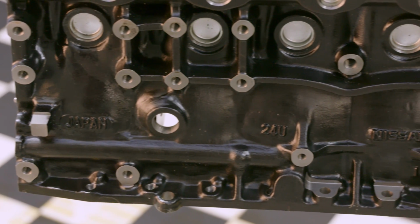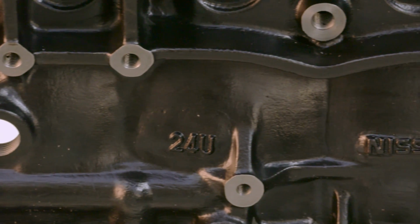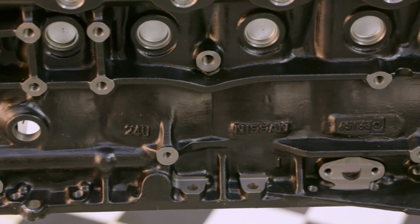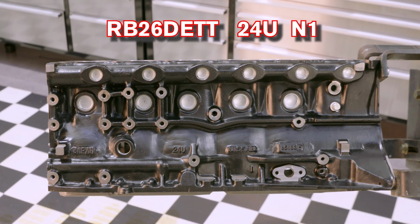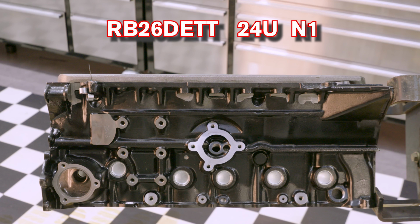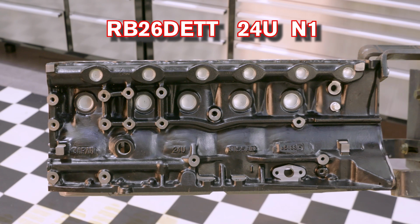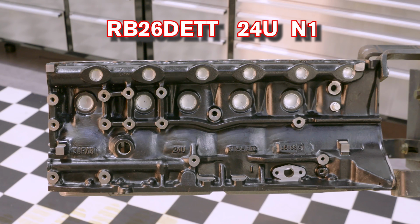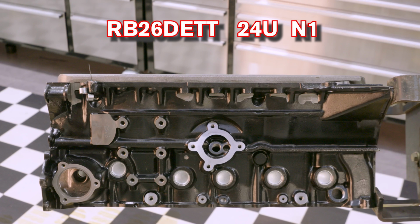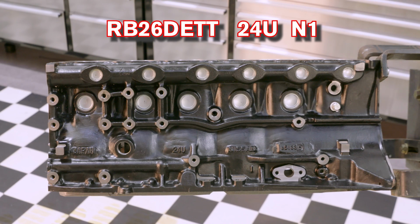Next, the 24U RB26 block, also known as the N1 block, found in N1 models and a few special editions of the R34 GTR. It was also sold by Nissan as a bare block to both race teams and the public. It has been the go-to upgrade for GTR owners for many years, but still a lot of myths and hearsay surround this block. No one seems to be able to get a straight answer out of Nissan either.